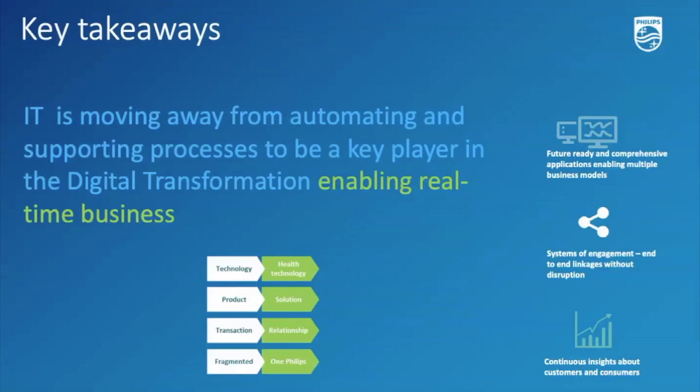So IT is really moving away from being a function which is automating and supporting processes to become a key player in the digital transformation, which is enabling real-time business. So the future-ready and comprehensive application platform that has been built, which enables multiple business models, has really contributed to this. The systems of engagement, as we call it. So our applications are truly interconnected across the entire chain, starting from engineering all the way until service, which means that the stakeholders, be it internal stakeholders or our business stakeholders, can interact seamlessly through these applications without any disruption.